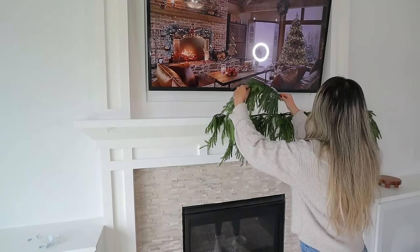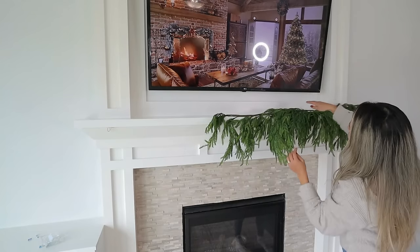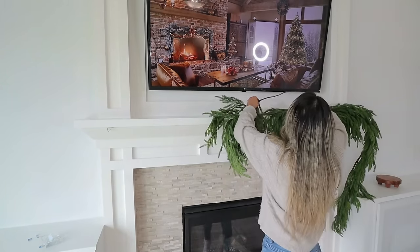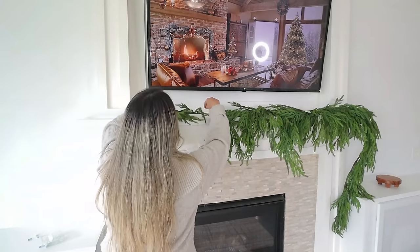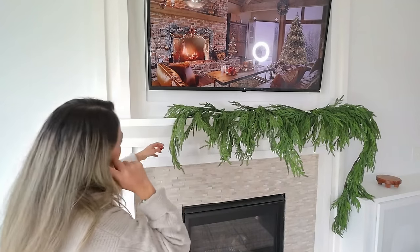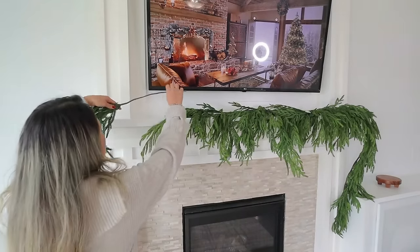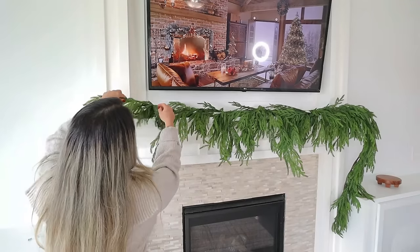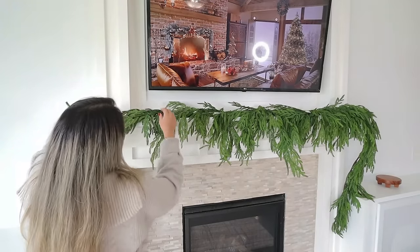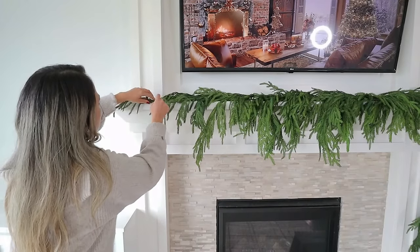And this is the moment when I'm adding the rest of the Norfolk pine stems in order to fill the rest of the length of my mantle. I used a total of four more Norfolk pine stems, and as you can see, I barely could reach up to the other corner.